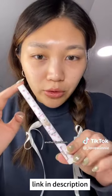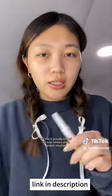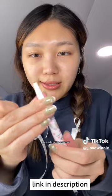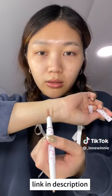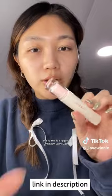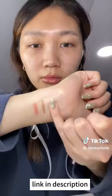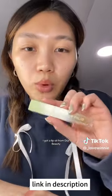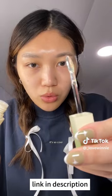Another Florette item. This is actually kind of like a lip contour and a lipstick situation. So it has two sides. This side is the contour. This side is the actual lip liner. This is a lip jelly from Judy Doll. This reminds me of the Summer Friday lip balm. I got a lip oil from Deja Beauty. Look at this applicator. It's so cool.